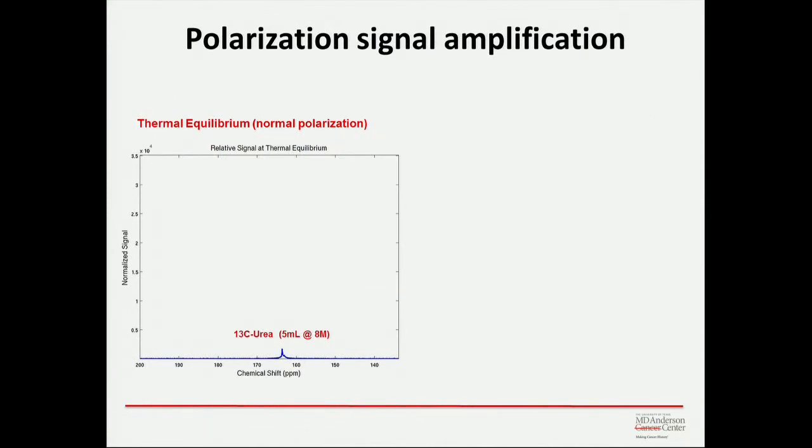So here's just an example of how much amplification you get. This is a sample of urea that's going to be our standard. This is 5 milliliters of 8 molar urea. Believe it or not, embedded in here is a 1 milliliter sample of pyruvate at 20 millimolar. And you can't see it, because under just thermal equilibrium detection, there's just not enough signal. You can't even pull out noise.